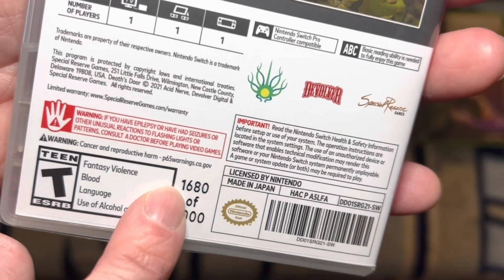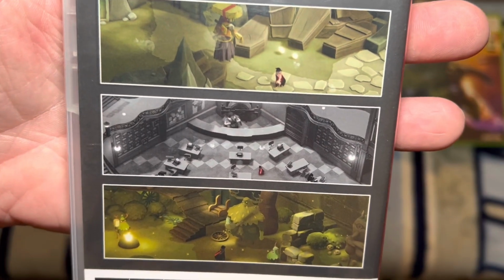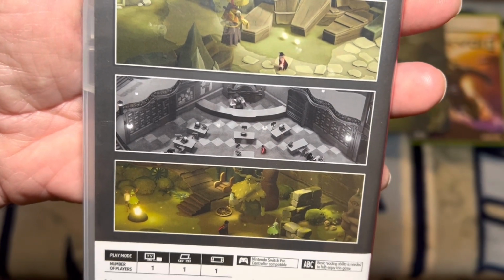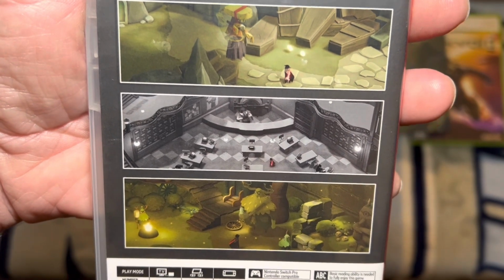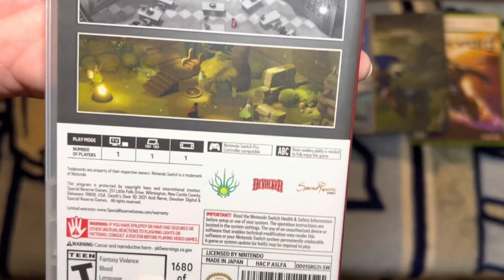Numbered to 5,000. This is number 1680. And this just looks like a beautiful dungeon crawler style game. I have not played this, obviously. I've just watched some footage of it, but it looked really, really interesting. And obviously the art looked beautiful. So had to pick that up.